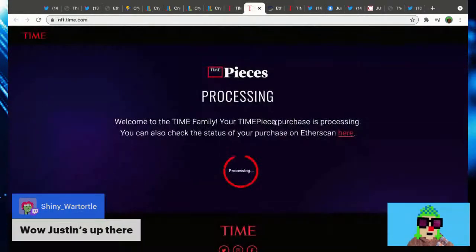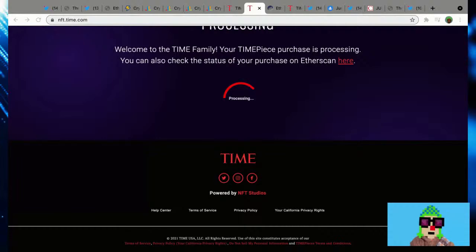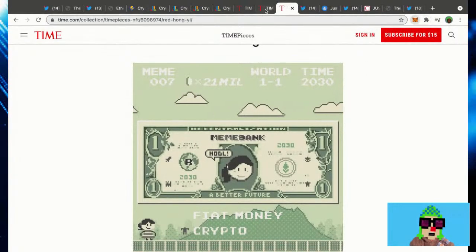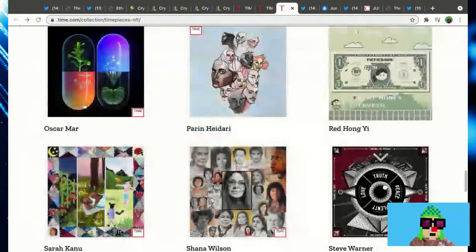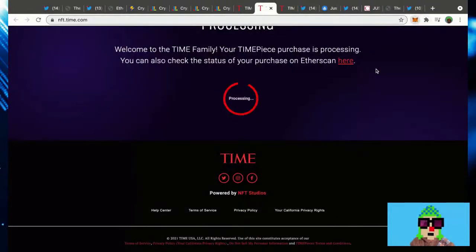So what we are doing is just seeing this spin here. I don't have any hope that I'm going to get it because I kind of took a sneak peek here. But at least I didn't get eaten up in the gas. If you click too fast, you could be giving away a significant portion of your funds just to the Ethereum chain, the mining and minting process. So let's take a look here. Connecting. Might still be some hope.